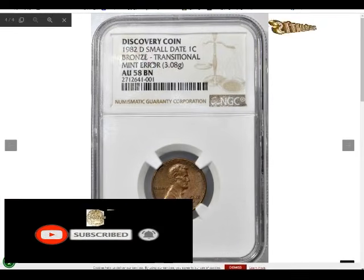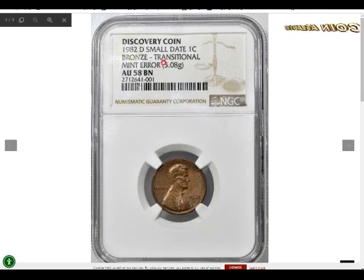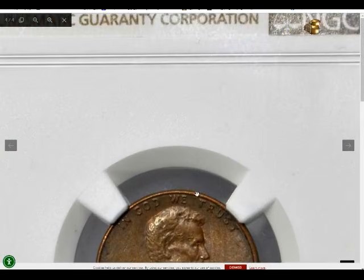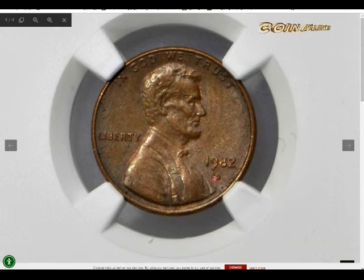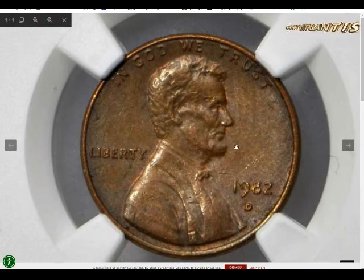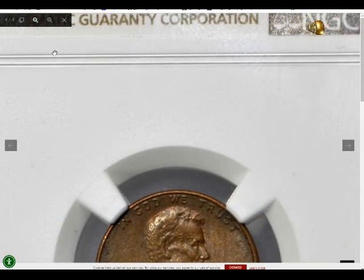1982 penny FAQs. How rare is a 1982 small date penny? Among the 8 different varieties of the 1982 Lincoln penny, the small date variety minted in Philadelphia is one of the most difficult to find, especially in high grades. Plus, there is no small date variety of the 1982 penny minted in Denver. That makes a small date penny even scarcer.